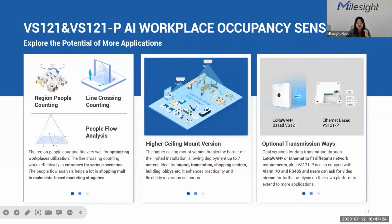And I believe you have noticed that we've been talking about the VS121 and the VS121-P, right? So there are two models. The VS121 is based on LoRaWAN transmission, and the VS121-P is based on Ethernet transmission. So the main difference between these two is the transmission ways. And based on those transmission ways, there's also a little difference in the equipment. Like the VS121-P is also equipped with alarm in, alarm out and RS485 interfaces for users to extend it to more possible applications.